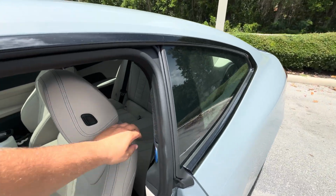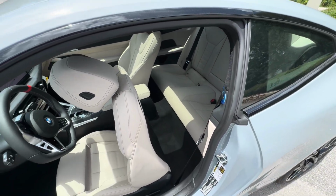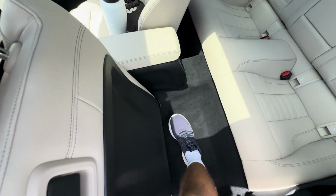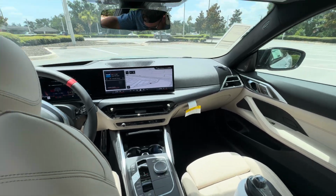Let's take a quick step out back, see how much space is offered back there, as well as the overall quality of the materials. I do like how BMW automatically slides the front seat forward to make it a little bit easier to take a step back here.